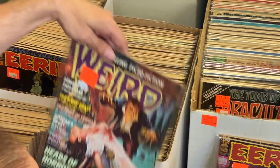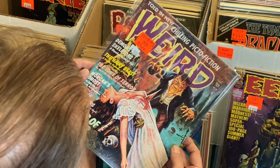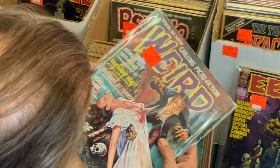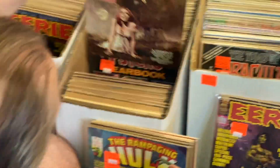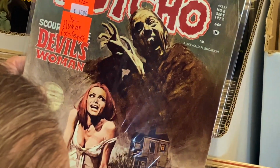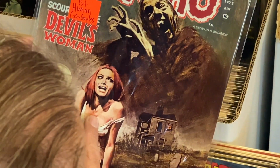These later ones are tough. These late 70s ones are very nasty. They do run higher grade. They're just harder to find. But, okay. Then we got more Psychos. That's a beauty. That's a movie poster. Yep. I think it's one of the mummy movies.